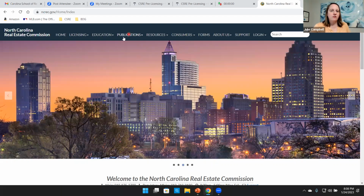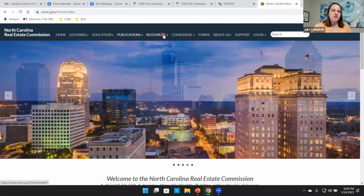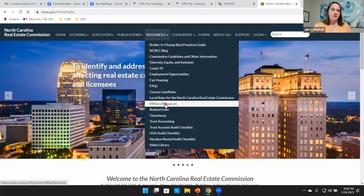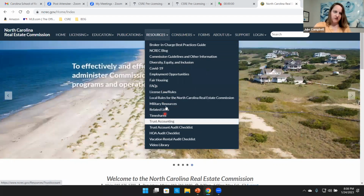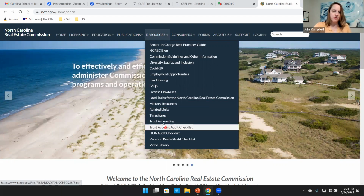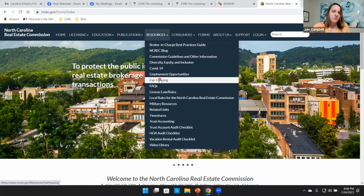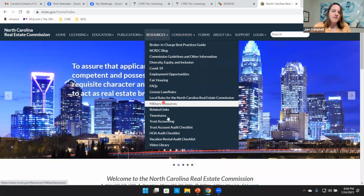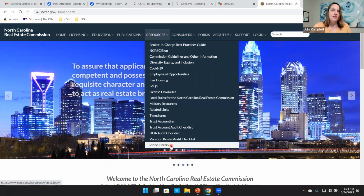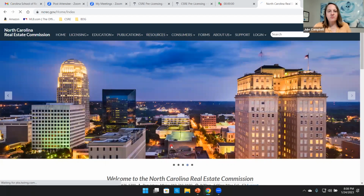I think in particular, the two big tabs for you guys to pay attention to are the publications tabs and the resources tabs. You know, if something's interesting, you click on it. We're not going to talk about military resources, for example, but some of this stuff, fair housing, we'll get to. Under the resources tab, you see down here at the very bottom, we have a video library. Everybody with me? So resources, video library.